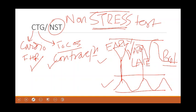And there is one kind of deceleration that can be made out on NST, that is the spontaneous deceleration. Spontaneous deceleration doesn't need a contraction. The fetus is so much in hypoxia that even without contraction the fetal heart rate drops. So 5 types of deceleration: spontaneous, early, variable, late and prolonged. Prolonged is when the fetal heart rate doesn't peak for more than 2 to 3 minutes.